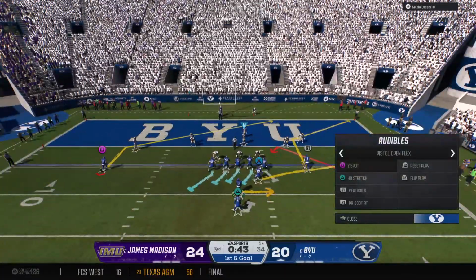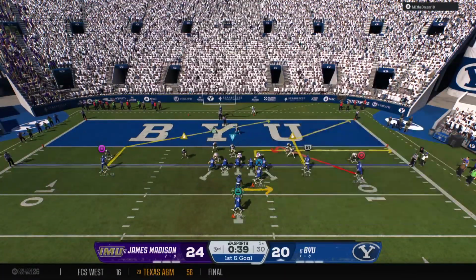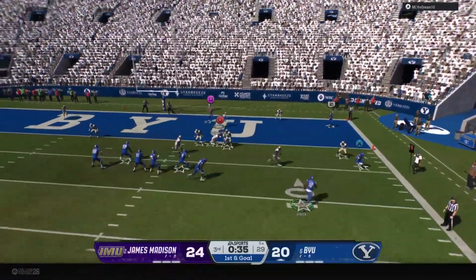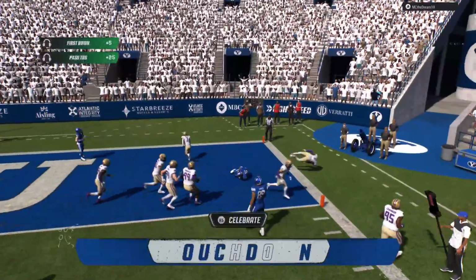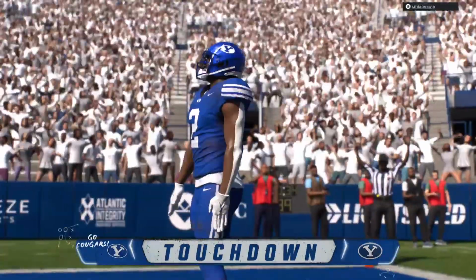And the Cougars trying to punch it in. It's 1st and goal. They snap it. Quarterback looking to throw the ball. Launching one to the end zone. And he's got it. Touchdown, Brigham Young.